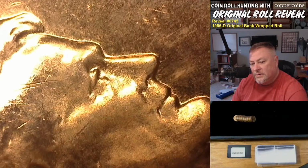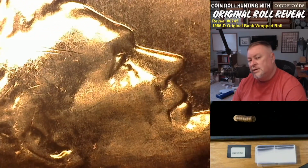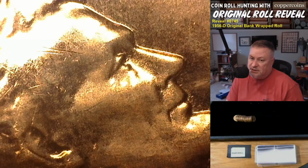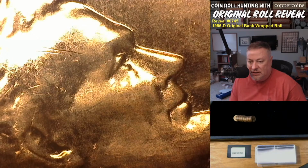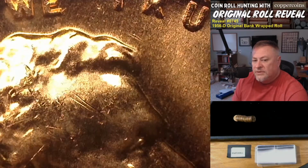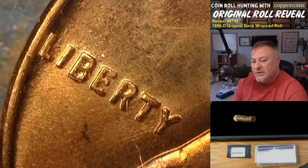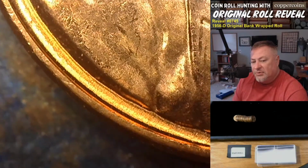And there you can see the doubled eyelid right there. If you look really carefully inside the opening of the eye, looks like the eye is a Pac-Man about to chew a dot. And the dot the Pac-Man's about to chew is our doubled eyelid. So this is the more minor of the two doubled eyelids we've been finding in this roll, and this one is the third example of that doubled eyelid.